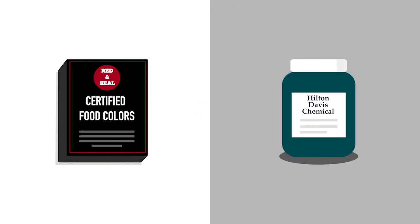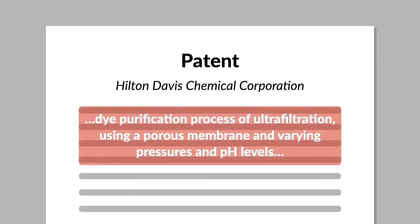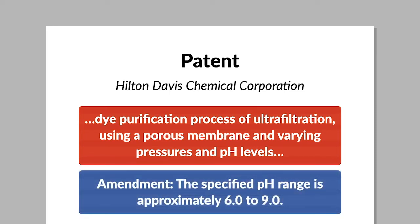Warner-Jenkinson and Hilton Davis both manufactured dyes. Hilton Davis patented a dye purification process that it called ultrafiltration, which used a porous membrane in varying pressures and pH levels to filter out impurities. An amendment to the patent, added to distinguish Hilton Davis's patent from another patent for ultrafiltration, specified a pH range from approximately 6.0 to 9.0.